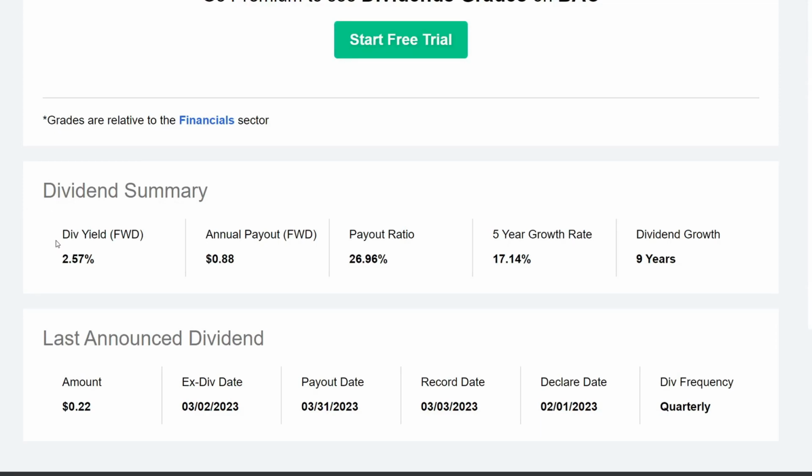So if we look at the dividend yield, you will see that they do have a dividend yield of 2.57%, which is typically a pretty healthy dividend yield. Within my companies, I typically try to get a 2 to maybe 3 to 4% dividend yield, mostly around 2%, because that typically means they have a very, very nice 5 year CAGR. If we look at the annual payout, they do pay out 88 cents. So for every share you do own, you would get 88 cents per share for the year.